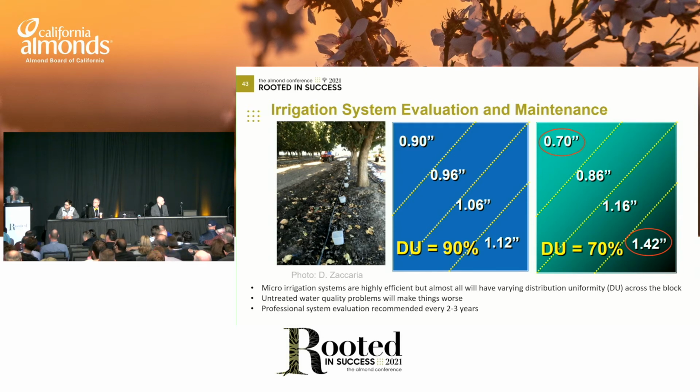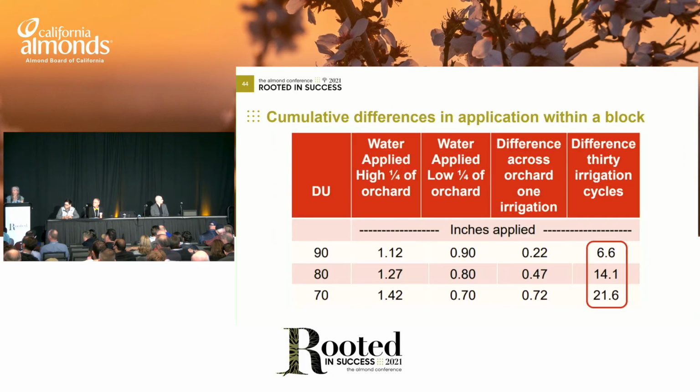Just further illustrating that point, these are those same numbers. Here in a single application, in the high quarter of the orchard, where you're getting the most output from your system, this would be what the water application would be for 70 to 90% DU, and this would be the low quarter. So in a single set, this would be the difference in your inches applied, but cumulatively over the course of the season, that can be a significant difference in the amount of applied water. So something good to keep in mind.